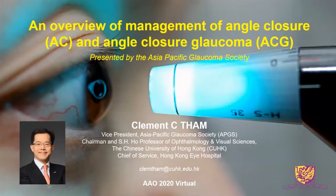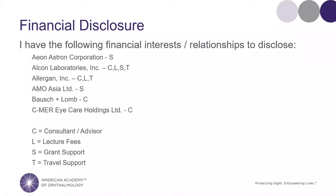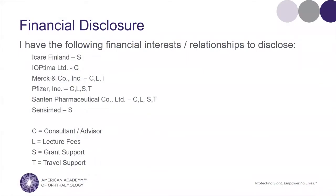So in this course, we'll look at some important investigations for angle closure and angle closure glaucoma, as well as some important laser and surgical management options. I am Clement Tham from the Chinese University of Hong Kong. I'm also the Vice President of the Asia Pacific Glaucoma Society. Let me start with a very brief talk and overview of a management approach in this disease. These are my financial disclosures.